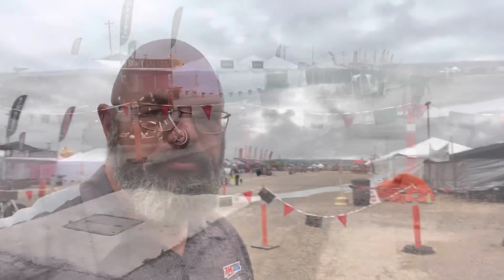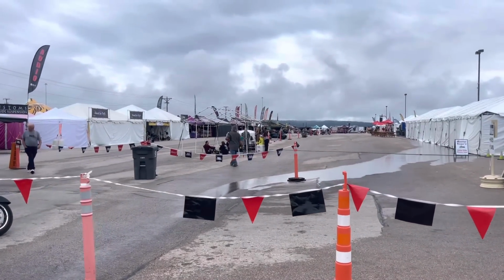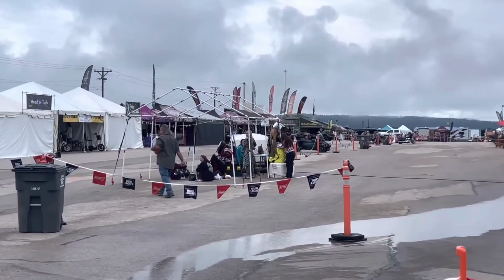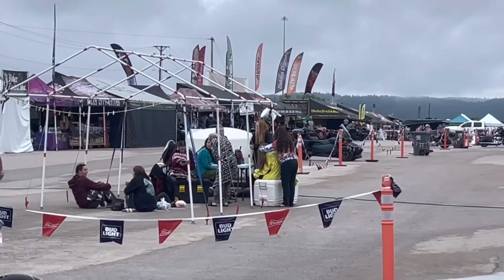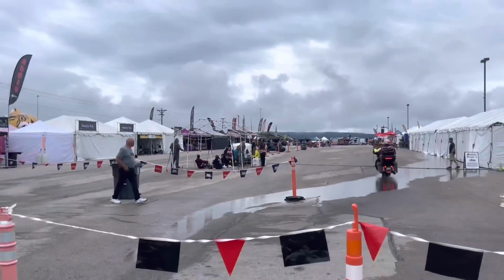All right, guys, we need to get some work out here for the girls because they're all hanging out over there in sweatpants and hoodies. Yeah, it's a little bit chilly this morning, but of course it's humid because of the overcast and the rain. But look, the parking lot is starting to dry up. I think eventually that sun's going to burn those clouds off, and then it just might be a beautiful day.